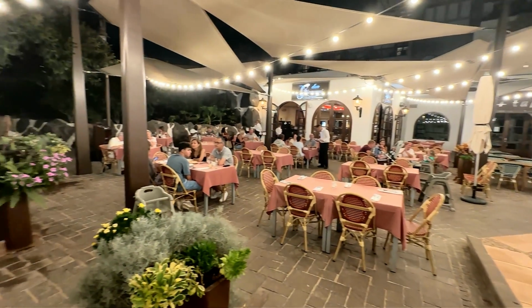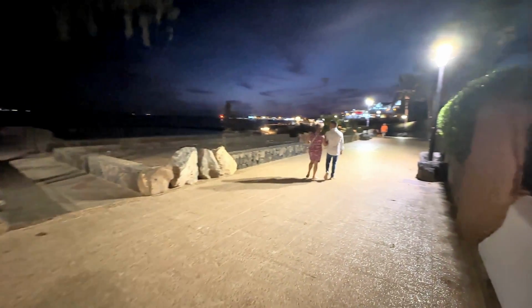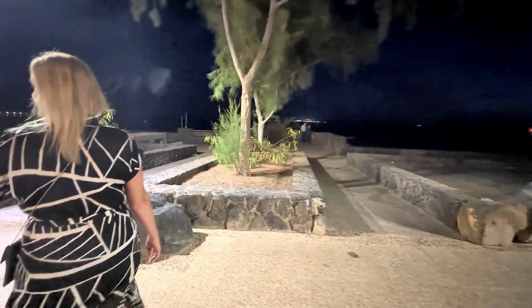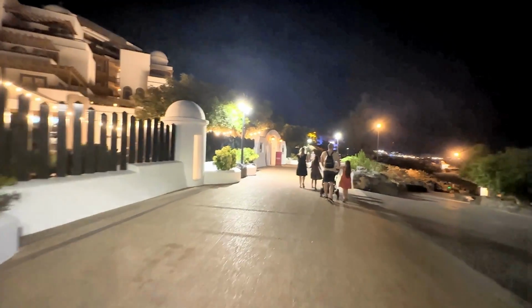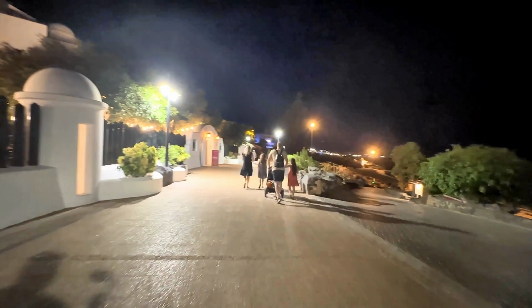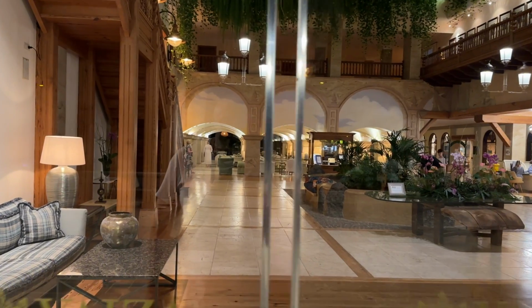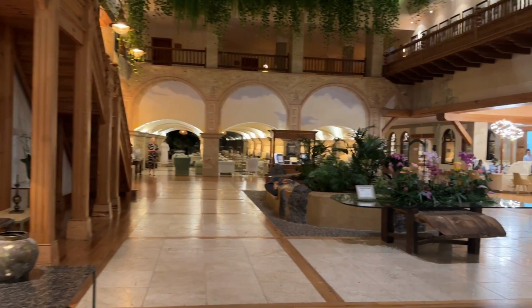Look at it. This is the exit and entrance at the back of the hotel, which leads directly onto the front of Playa Blanca. If you turn right, you'll head into town, and if you turn left, you'll head towards the Marina Rubicon, and it's situated just by the Playa Dorada Beach. And when you walk past this hotel, you can see it all lit up. It's just magical. The reception area by night is just incredible as well.